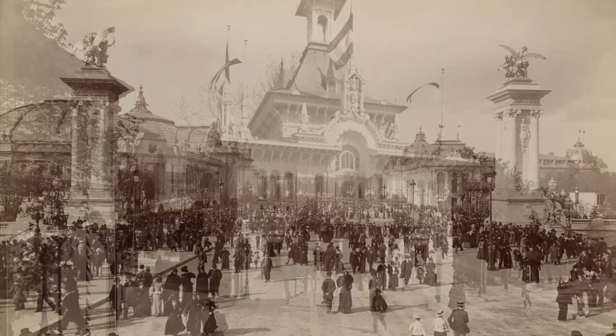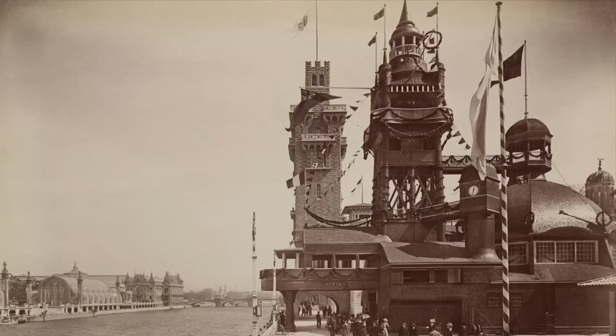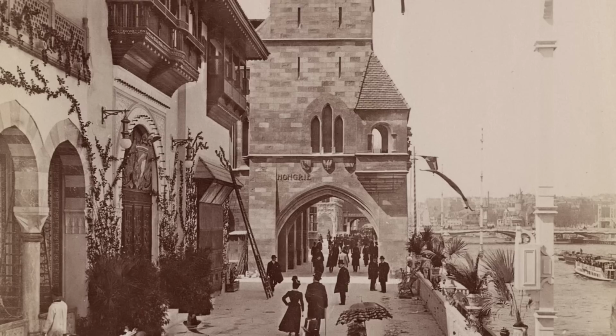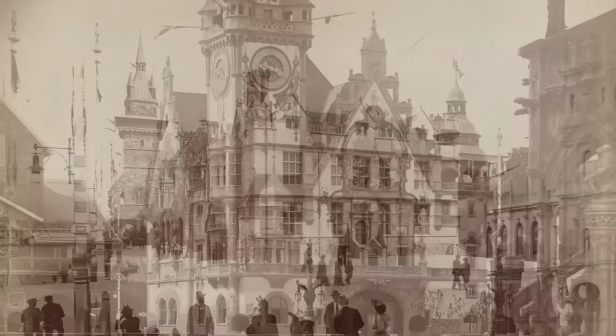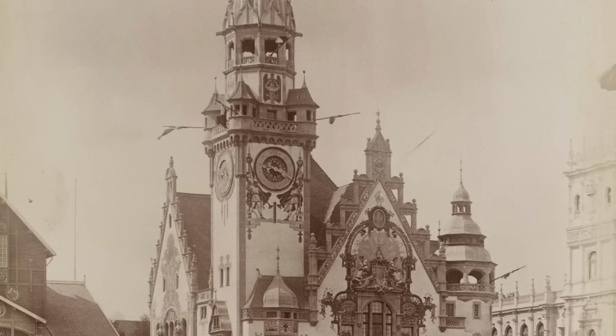A few of these temporary structures were so important, so major, that they were actually made to be preserved. They were made to be permanent. We're not exactly told how this was done, but these buildings included the Grand Palace and the Petite Palace, as well as the two major bridges, one of which being the Port Alexandre III, again, dedicated directly to France's new relationship with Russia. Most of the Art Nouveau was destroyed immediately.